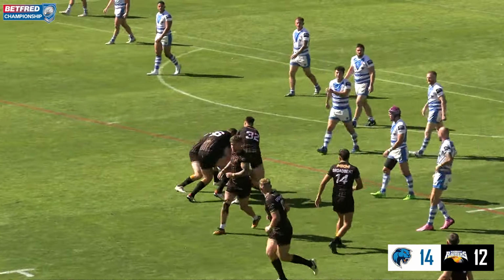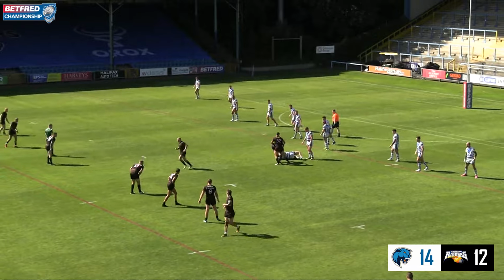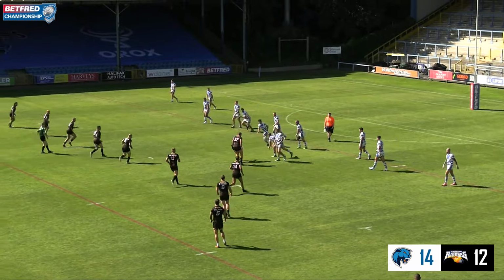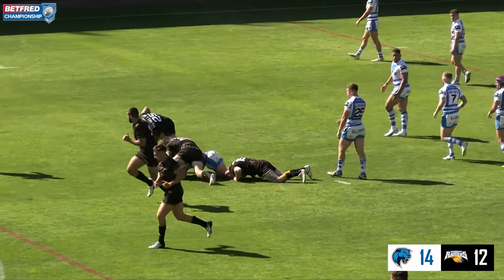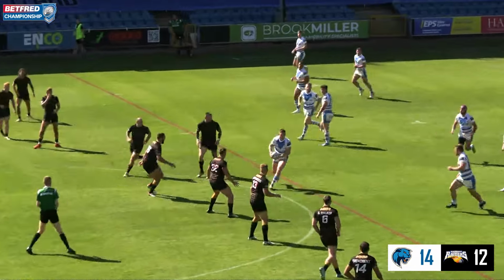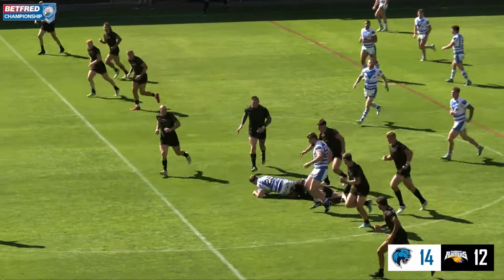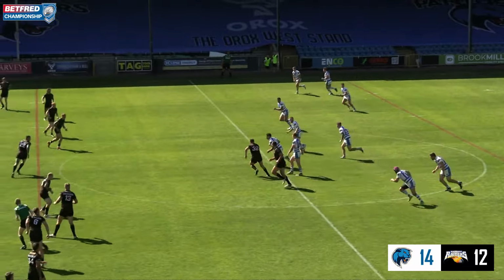Jouffre from dummy half, hands on to Graham, and Graham gets put down by three Raiders defenders, 25 metres out. Johnson waits, hands on to Saltonstall off his wing. Saltonstall fights for a quick play of the ball and gets it. Johnson picks up one-handed, throws the dummy. Oh, looking for the offload. Looked right, but the support was left.